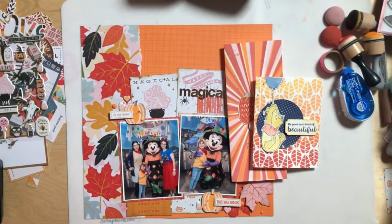Let's do some crafty stuff today. I'm very excited about a color combination. I'm very excited that I have a set of photos for you to choose from. You get options today. So here we go. Let's have a look at what we got. So first things first, stuff that's finished.